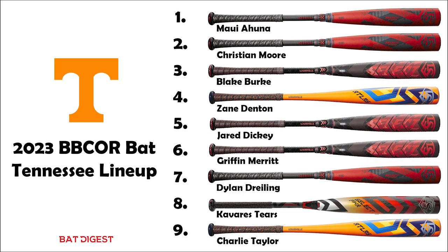But there you have it, folks. Lots of Select Powers, obviously. End-loaded, two-piece, hybrid, stiff feel. People like it. And then maybe a surprising single-piece alloy in the Atlas at the four and the nine. But, folks, there you go. That's the 2023 Tennessee Volunteers bat order.